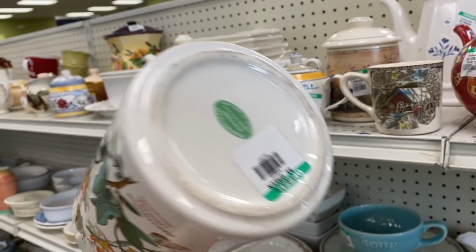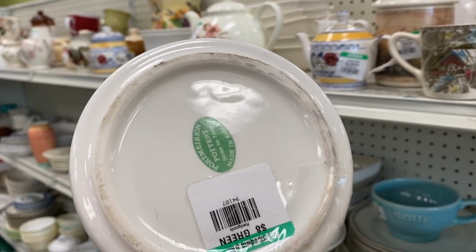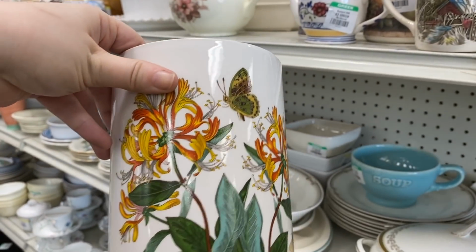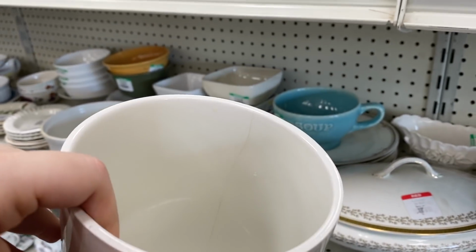This piece here I thought would look really nice as a utensil holder in the kitchen. They're asking $8 for it. I was finding a lot of high prices today, as a reseller, and look at that. There's a giant crack in it.